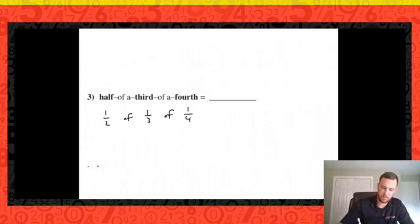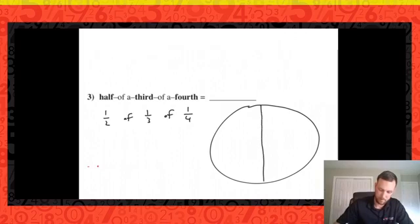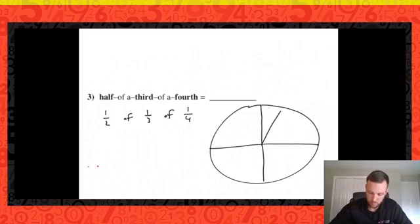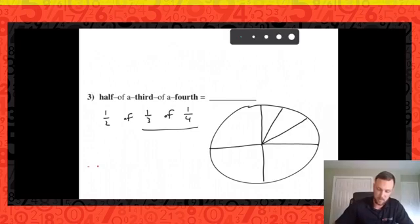I'm going to try and draw a really big picture here to make these pieces small enough. Oh, not big enough at all. Let's see here. Big circle. Okay, so we're going to start with our fourth. So we have our fourth there, and we want a third. So we're going to divide our fourth into 3 parts. So we have our third of a fourth. And now we want to take that piece and divide that in half.